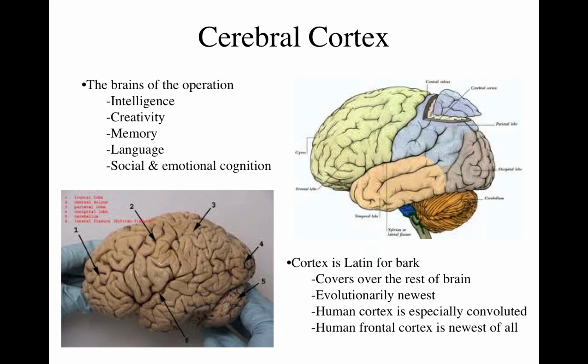You'll notice that there's a lot of convolution, so it's kind of real smushed up. And the reason for that is to fit as much surface area as possible inside a really small space of the human skull. So think about like you couldn't fit a whole rug into a small container. You'd have to smush up the rug in order to fit it into a container. And if you did, it would look like it had a lot of bumps and grooves the way that the cortex does.